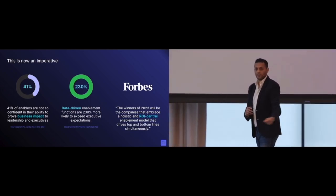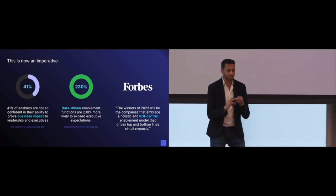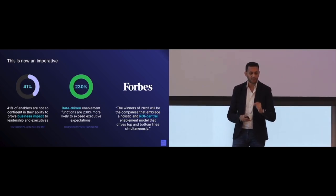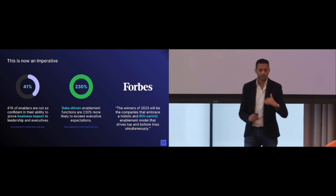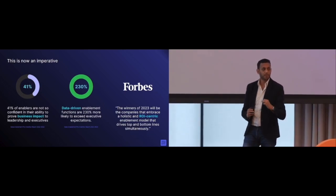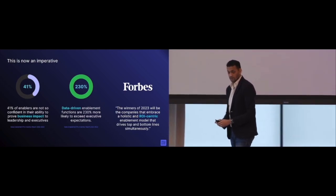And Forbes came out with an article just a few weeks ago. And they said the winners of 2023 will be the companies that embrace a holistic and ROI-centric enablement model that drives both top and bottom lines simultaneously. That's a pretty interesting statement. Top and bottom lines simultaneously. Generating revenue, creating efficiencies.